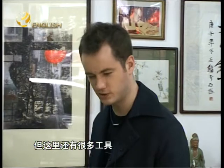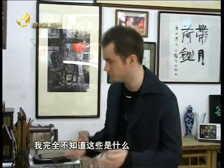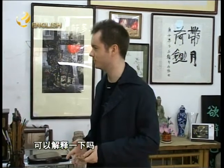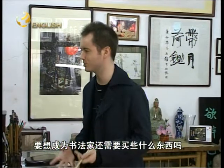So I've chosen my brush, and I see you've got all these ink stones and what looks like ink over here, but I don't know anything about this. Can you explain to me what I need if I'm going to be a master calligrapher?